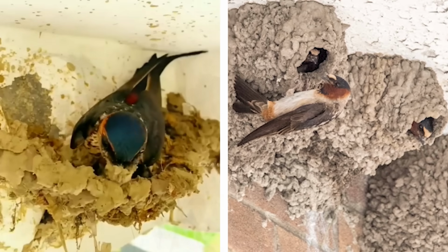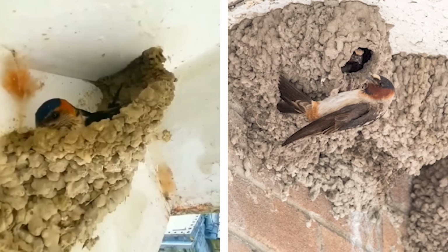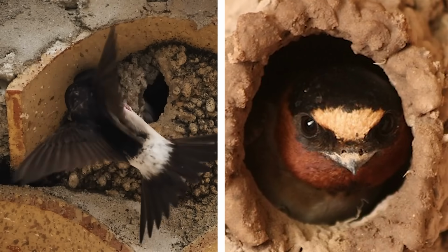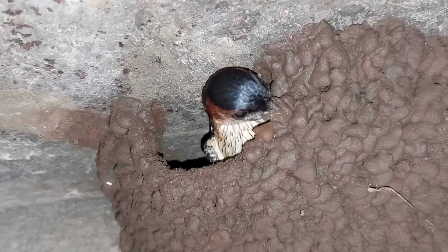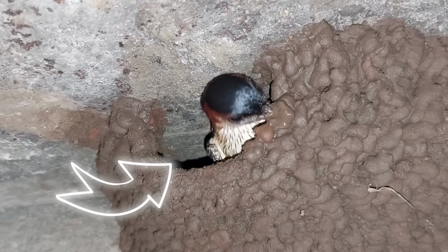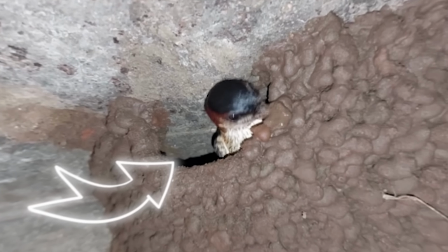The engineering marvel here isn't just about sticking stuff to walls. Swallows design their nests to withstand the elements: rain, wind, you name it. The shape of the nest also shields their young from predators and provides a cozy, weather-resistant haven. If you ever doubted the usefulness of spit, swallows are here to change your mind, one mud pie at a time.